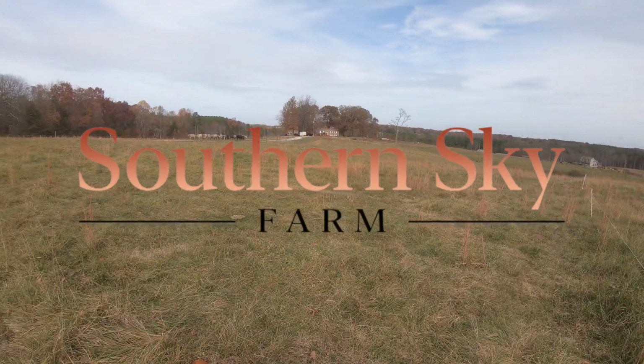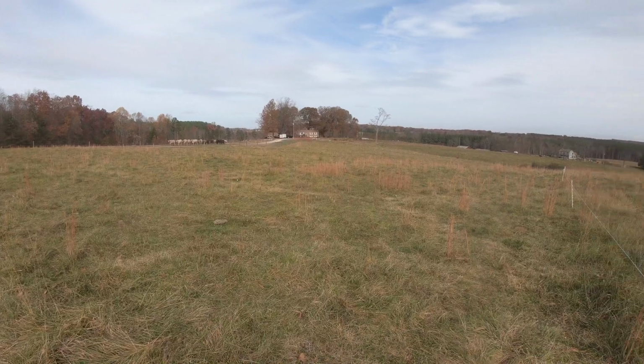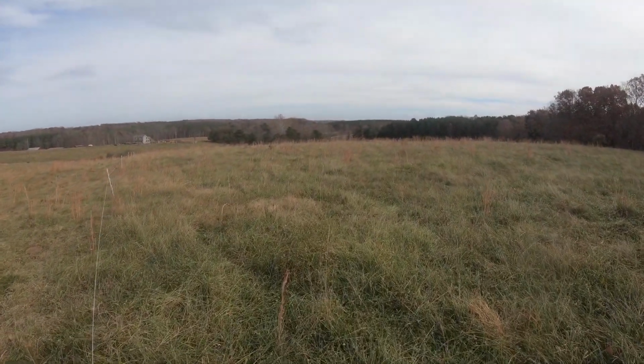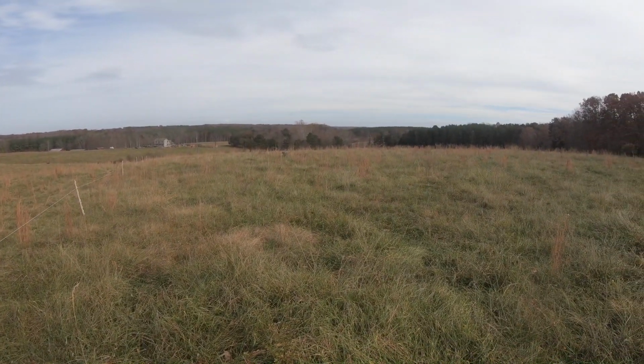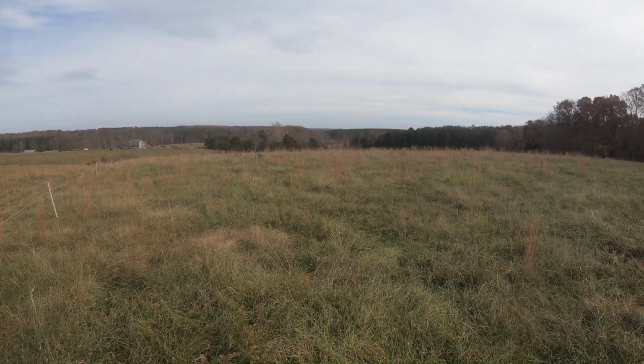You can see we have a mouthy herd over there. I made them clean up the field last night, and now this is kind of what we've been dealing with here at the farm. So today is November the 17th.